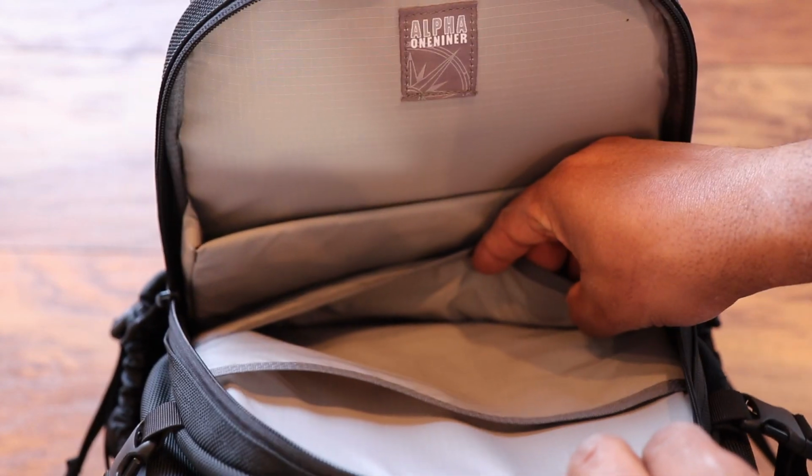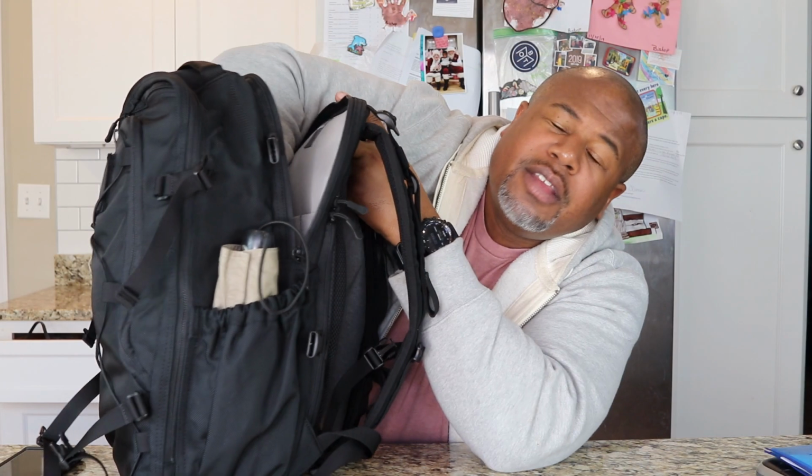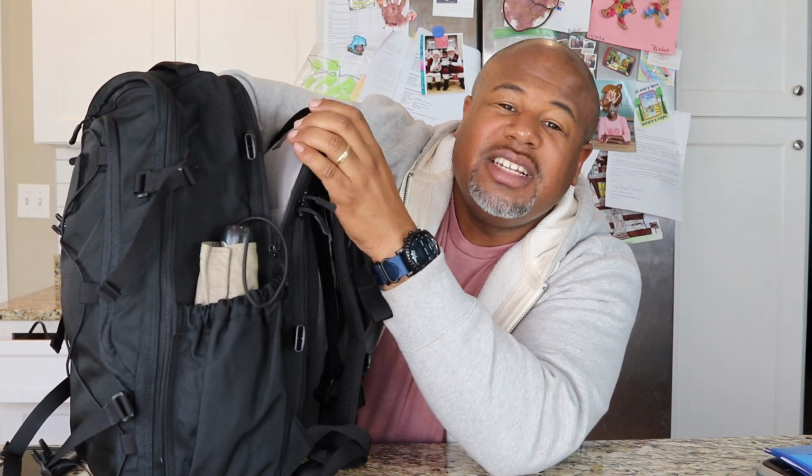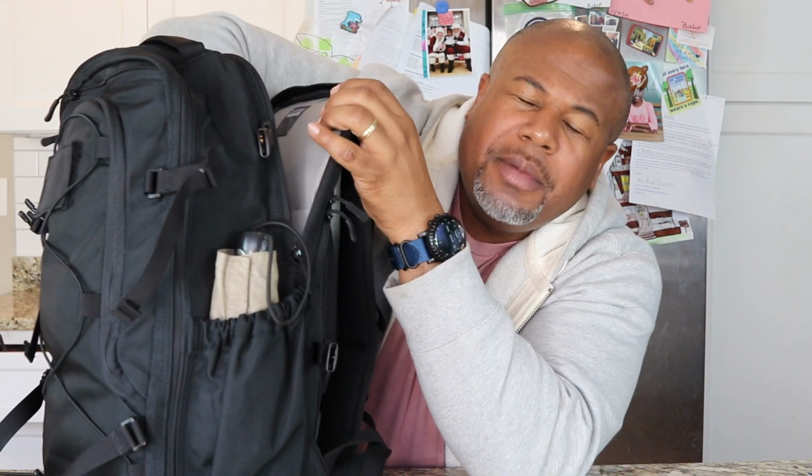The one thing about this computer section is it's not suspended off the bottom. Down here at the bottom, what Helm has done is he's included this little foam piece, which helps with impact mitigation on the bottom of the bag. Hopefully in the 3.0 version, if there ever is a 3.0 version, I'm just hoping they'll change that and actually raise the laptop section up.